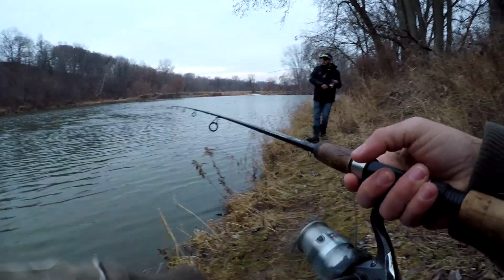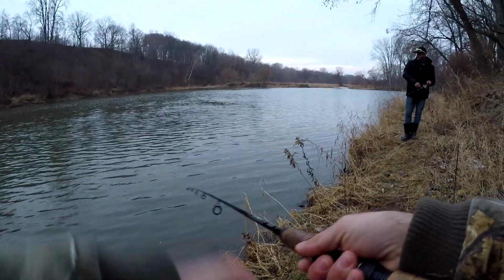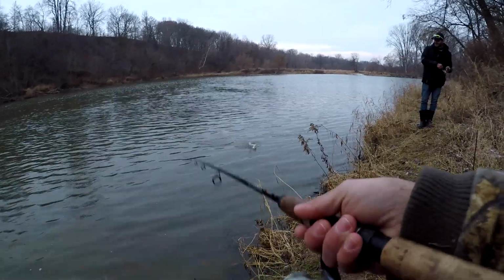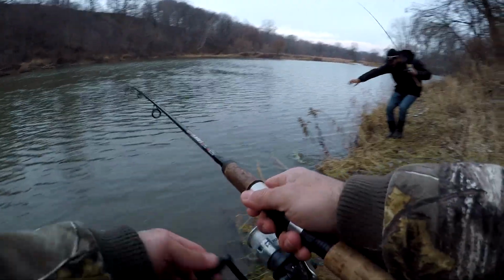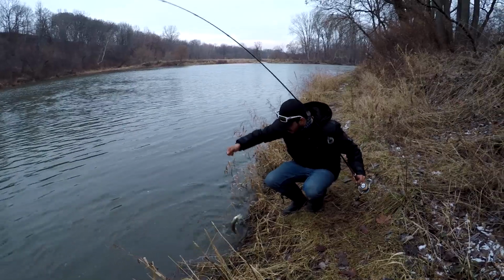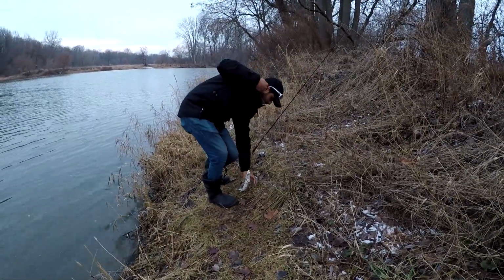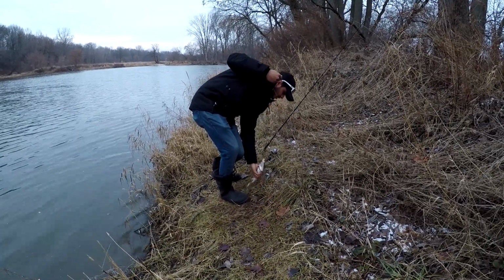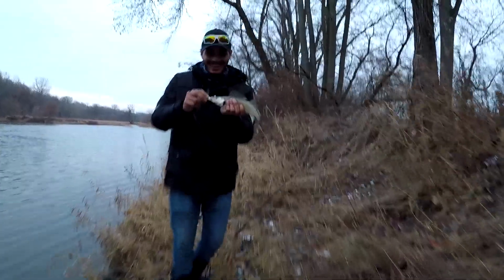Walleye? Oh, that's definitely a walleye. Oh, dude. Yep. Gonna switch to curly tail. Oh! There you go, little baby. Oh, finally, the species is right. The size is not, but finally, there we go. Little wally. Little baby? Yeah, little baby.